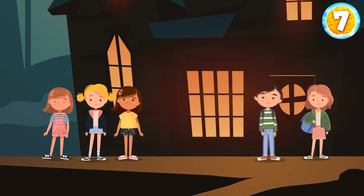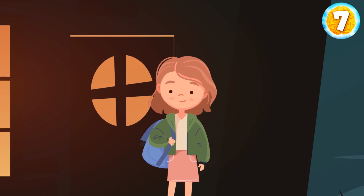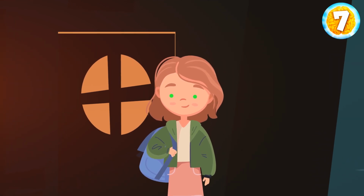Three girls and 1 boy were in the house, but 5 people came out. 1 girl was a spirit. Rob saw her and ran away.